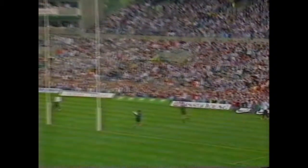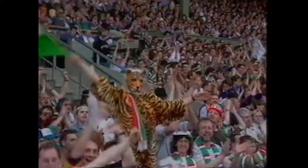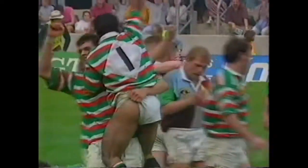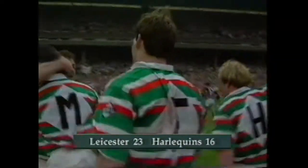John Liley converted to make it 7-all. In the second half, Martin Johnson drove through to give Leicester the lead for the first time. Victory for the Tigers within sight. The two sides kept up the pressure on each other, with Winterbottom adopting the role of peacemaker. The match was finally sealed with a penalty from Liley. Leicester taking the trophy for the first time in 12 years.